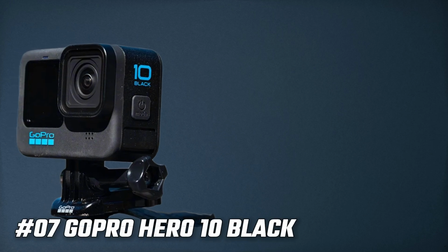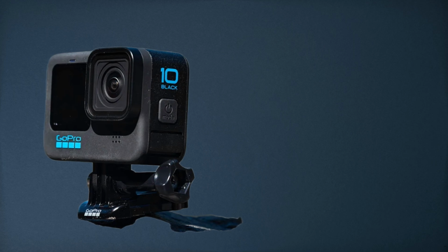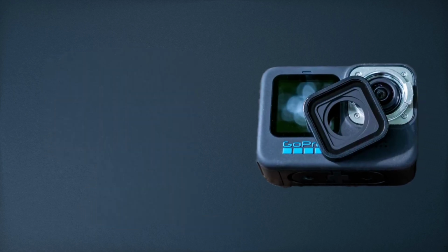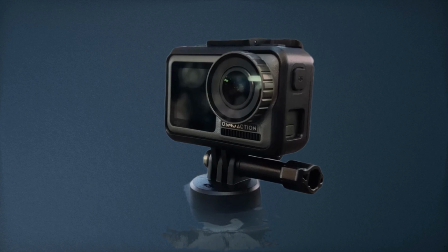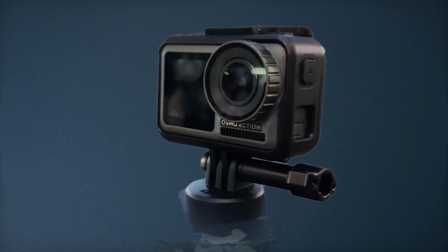Number 7, GoPro Hero 10 Black. At number 7 is the iconic GoPro Hero 10 Black. Imagine this, you're skydiving from thousands of feet in the air, adrenaline pumping as you freefall towards the earth. With the Hero 10 Black strapped securely to your helmet, you can capture every exhilarating moment in stunning 5.3K video.